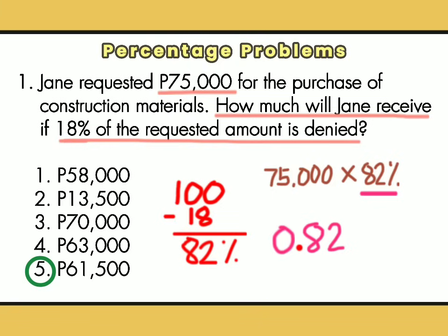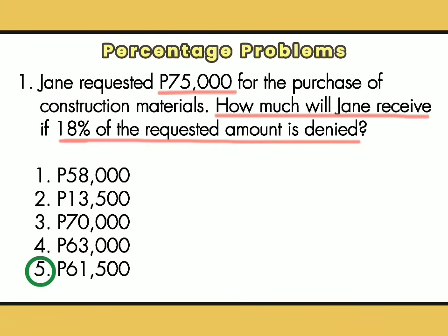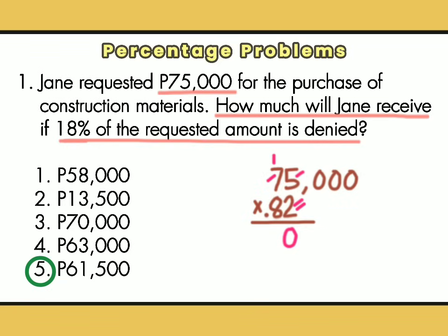Kinonvert lang natin from percentage into decimal form. So 75,000 times 0.82. Itong mga zeros, tatlong zeros dito, pwede natin ito i-ignore muna at i-bring down natin lang mamaya pagkatapos natin mag-multiply para mabilis ang computation natin. So, diretso dito, 2 times 5 is 10, carry 1. 2 times 7 is 14, plus 1 is 15. 8 times 5 is 40, carry 4. 8 times 7 is 56, plus 4 is 60.